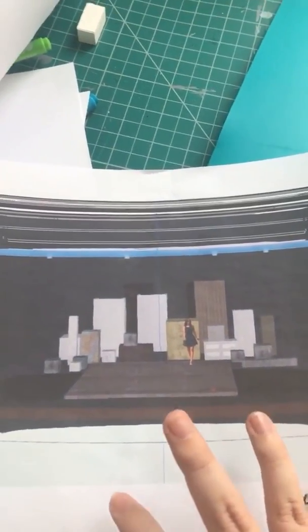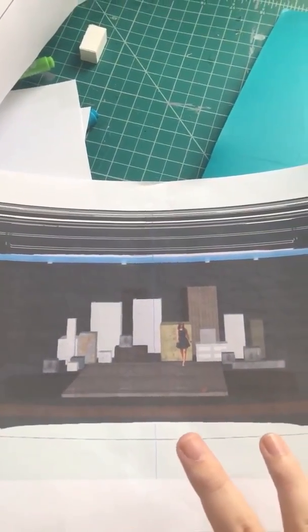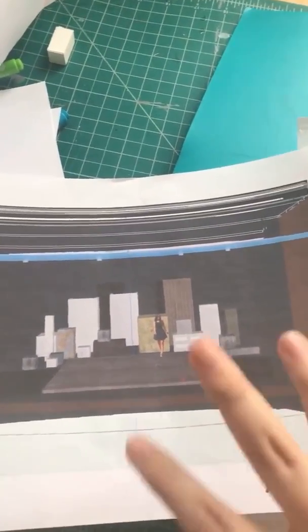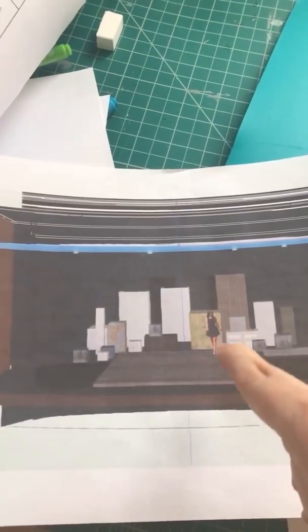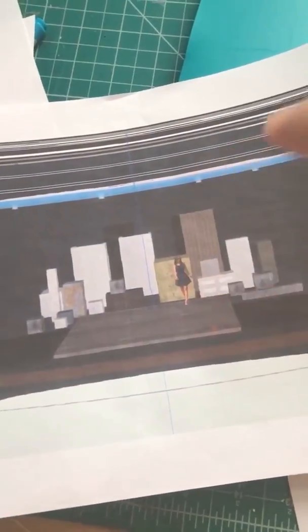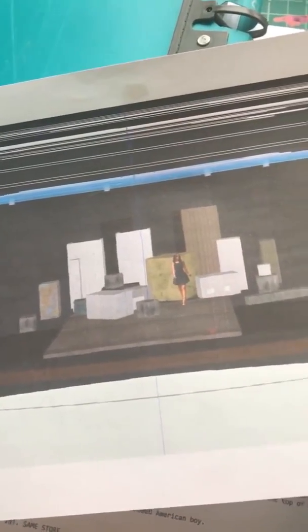This is a computer-generated artistic model of what I'm hoping the set will come together as. We've got a piece of floor that goes into the audience and all of these blocks that I talked about before. The idea for the show is that we have almost a skyline of a set, a suggestion of a set, and as the show keeps going, we keep moving it around and destroying it so that it doesn't even really look like a set anymore, it just looks like a mess.